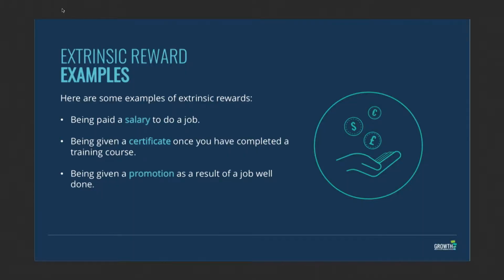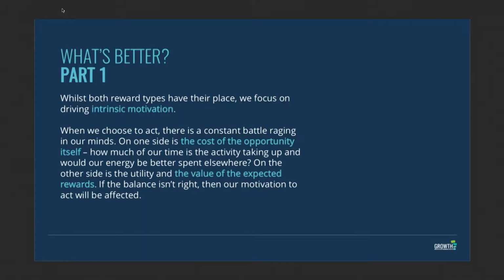So being given a certificate might be one, being given a promotion, a good example of extrinsic rewards. The feeling lasts a relatively short time. So what is better? Both clearly have their places, okay? And it's up to you as the training manager, head of L&D, head of learning technologies, whatever it might be, to decide how you're going to use intrinsic and extrinsic emotional motivation factors, yeah?